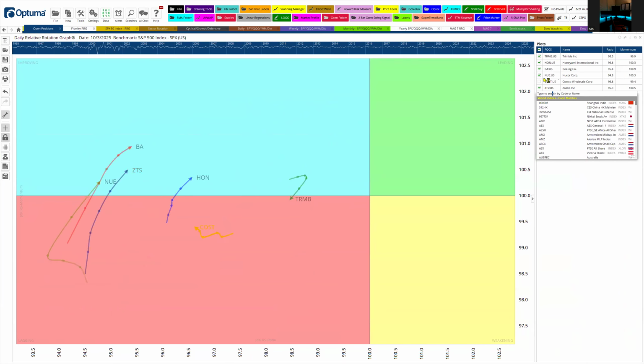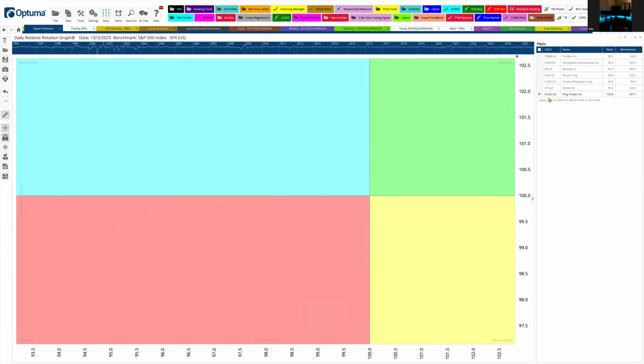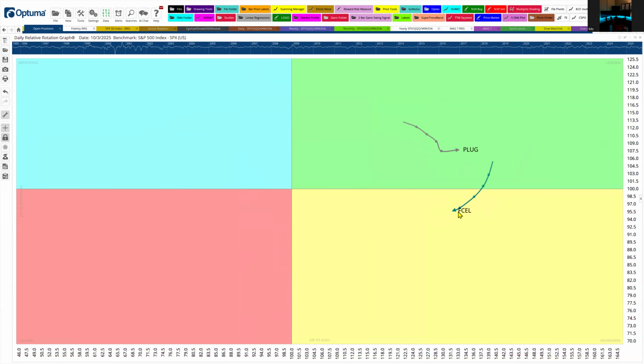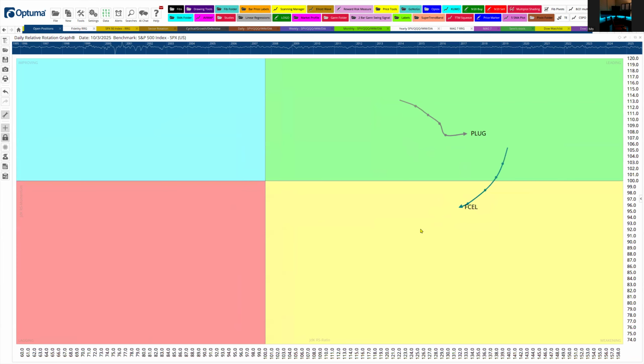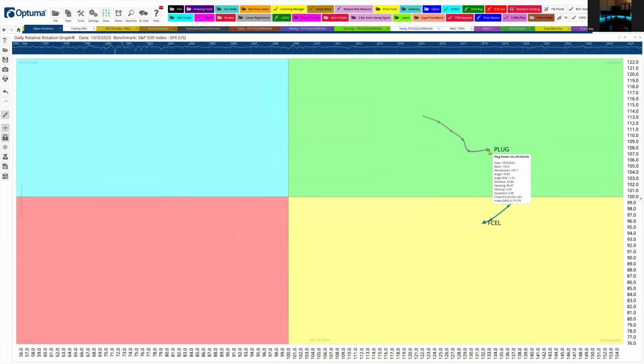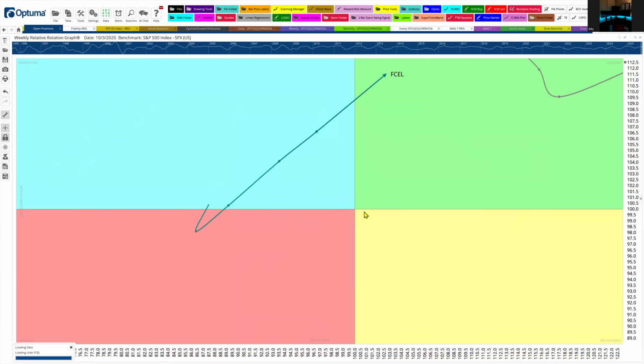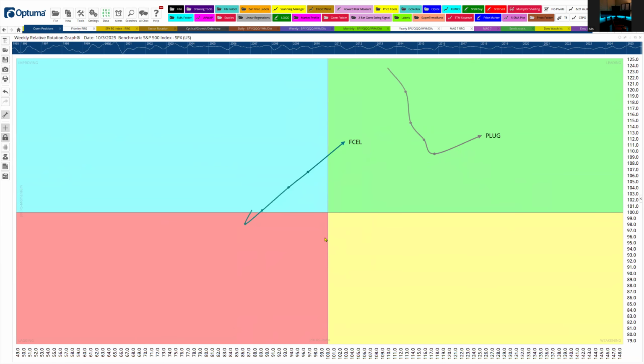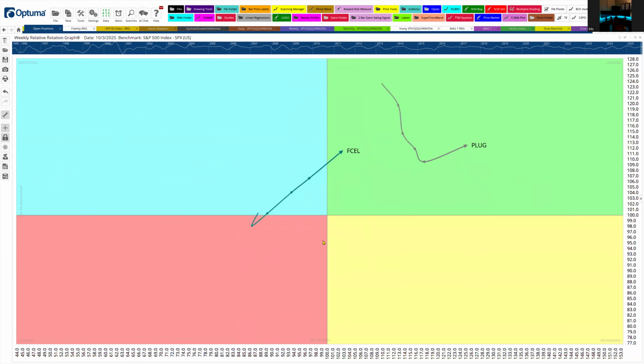Rotation on these names. What's the other one? Oops. This one right there is trying to lose. This one is strong. So this is good. Yeah, weekly time frame, they both are pretty strong. You gotta go on a much higher time frame.